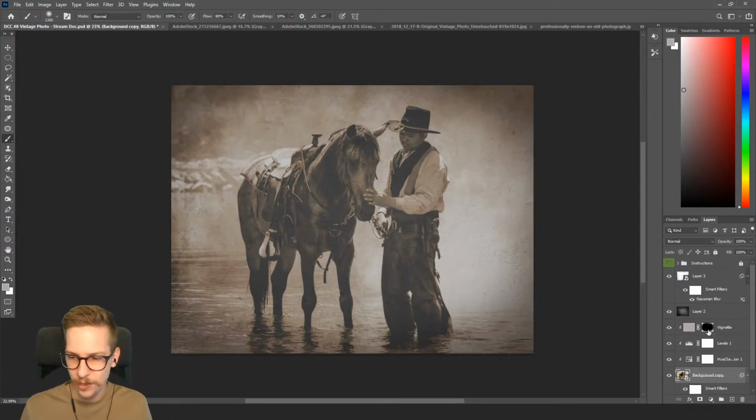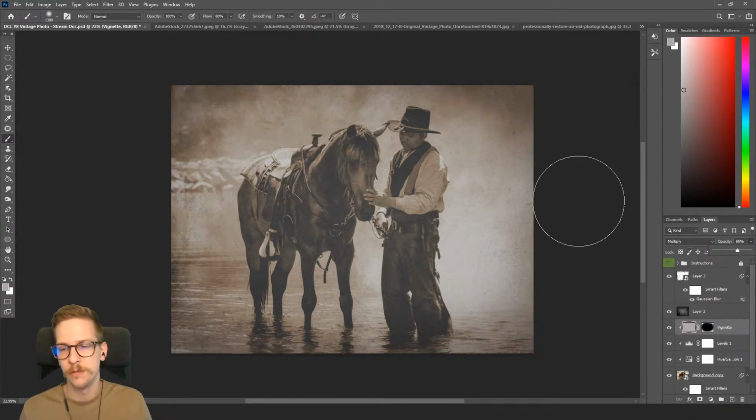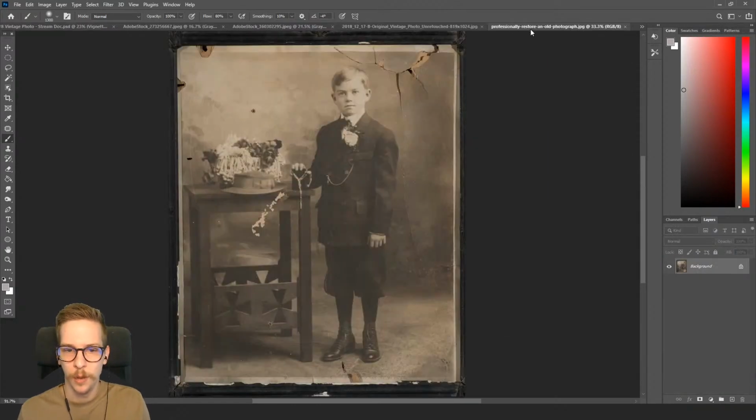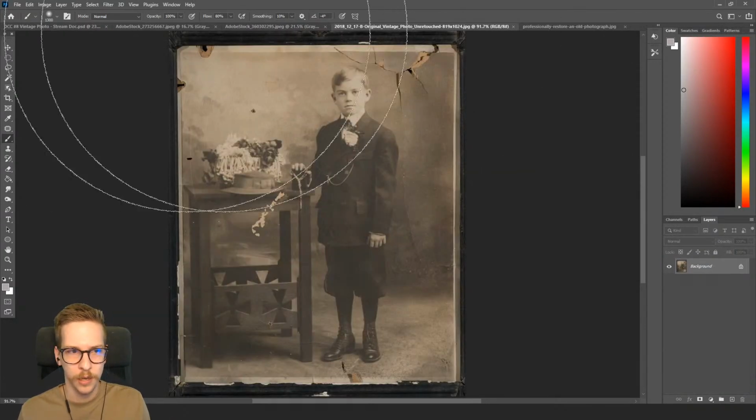I kind of like how that looks, but along with the texture that has a natural vignette there, I think it's a bit much. So I'm going to ease it off a little bit. Our vignette layer, I'm just going to take down. Yeah, that looks good. 65%, sure, why not? The only thing from here, and I can check my references, and I think this looks pretty good.